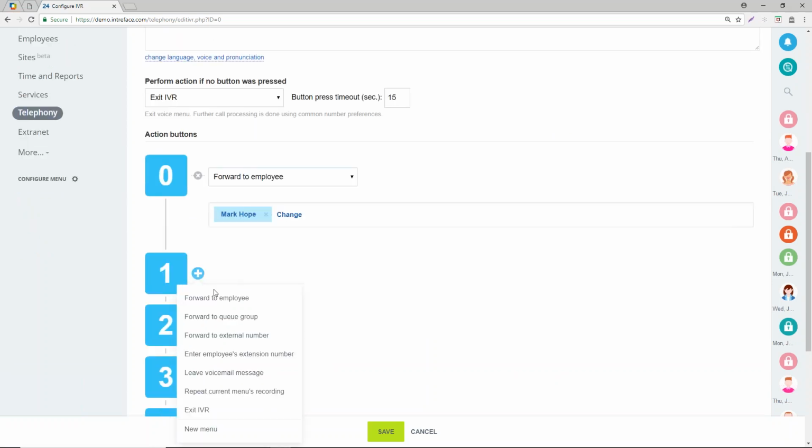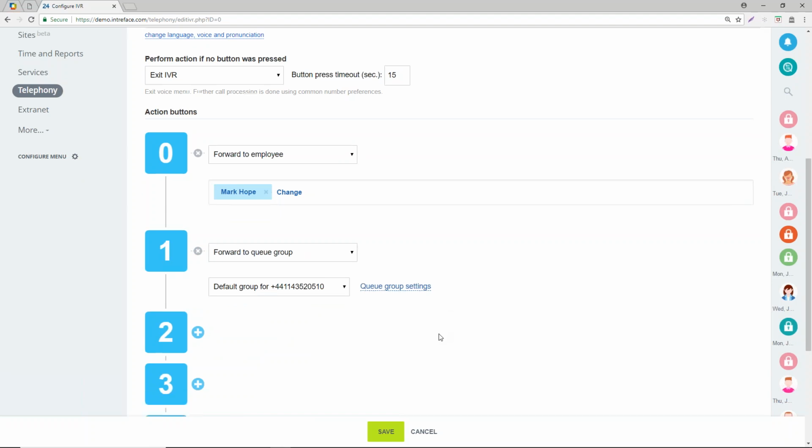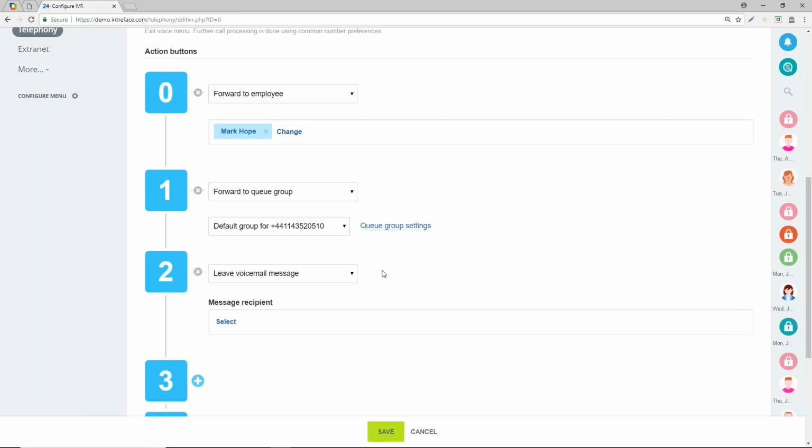A common one we come across is, for example, if you've got a sales team, a support team, and maybe an accounts team. If somebody presses 0, you can forward to the sales team, the people who are responsible for those calls. If they press 1, you can forward to the members in the support team. And if they press 2, you can forward them to a member of the accounts team. So it just clarifies where people are going to go, and the relevant people are going to pick up that particular phone call.